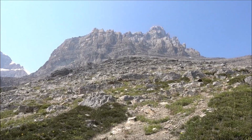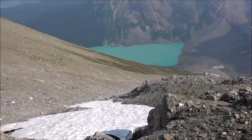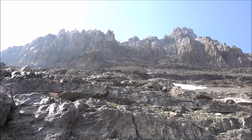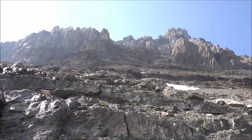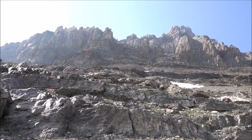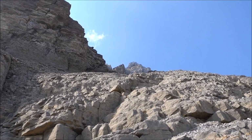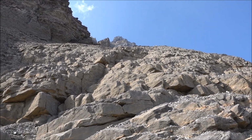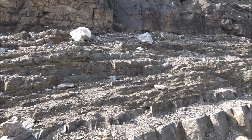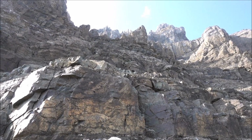Getting to the rock. Oh, so beautiful. It's delicious. Multiple ways you can get up to the first cliff band. Just pick your line, get up there. Steep now.